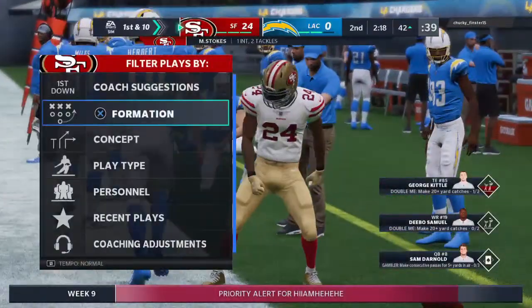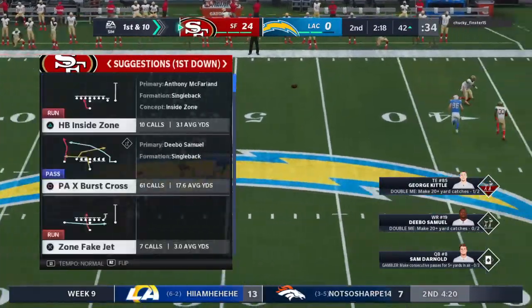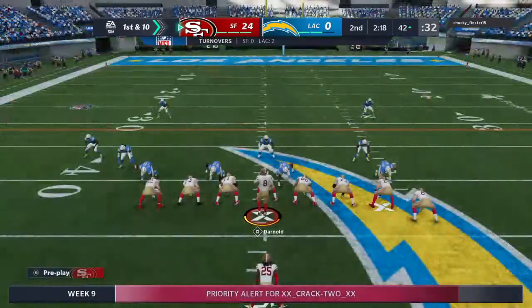Defensively to get a piece of the football. He's going to pop it into the air, and then it's the tip drill. And good concentration by him to react to it and pull in the interception.